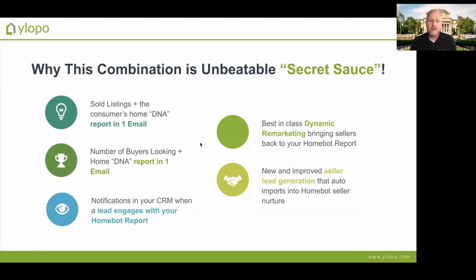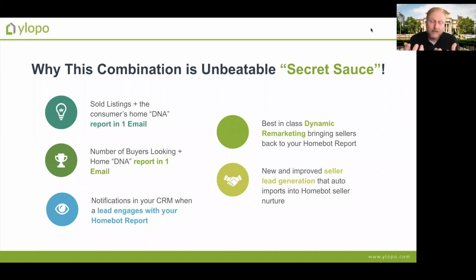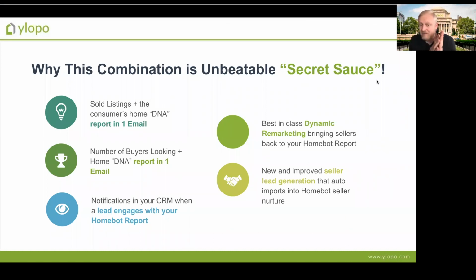The dynamic remarketing, along with the fact that these are unique data points, is also going to be able to be used by Ylopo for you to generate unique seller leads. Because when you're set apart in marketing, when you're different, that is compelling, and it's going to drive opportunities. And I see Howard jumped on, so he's probably got a nugget for us.